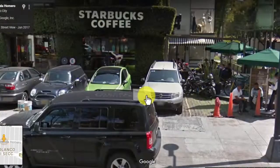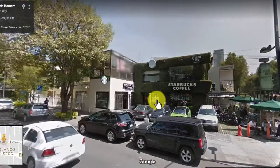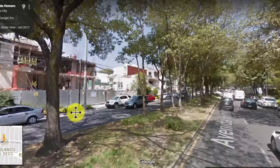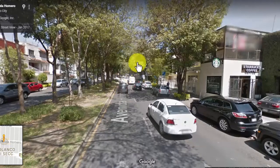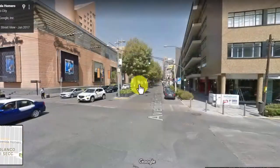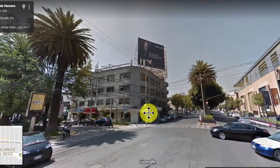Hey look, they've got Starbucks coffee. They got people eating there, drinking coffee. Kind of surprised to see Starbucks there. I mean, it doesn't look bad. Look, they've got these nice cars, American cars you see here in the US, and these are expensive cars. So this looks a lot better than I thought it would look like.